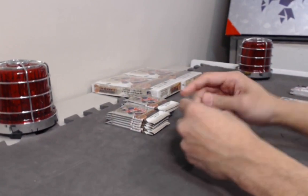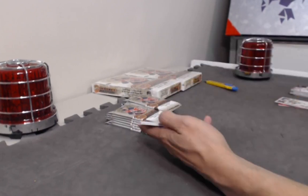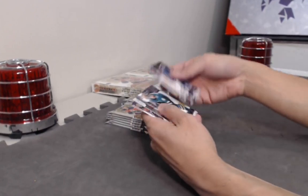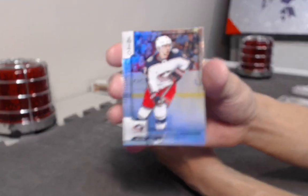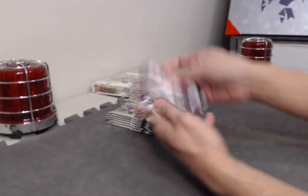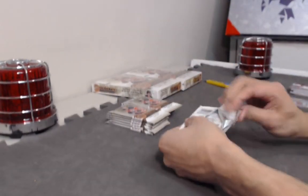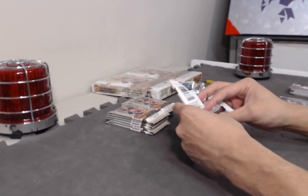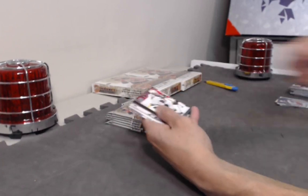Seven hits for Patrick in the case. Wow, seven hits. Jeez. Two Young Guns checklist, portraits, fluorescence, and the foil OPC. Panarin foil or rainbow. And OPC retro. Crazy. Seven hits. I think he went for a bargain too. It was decently priced.